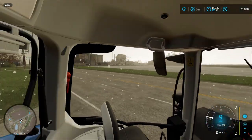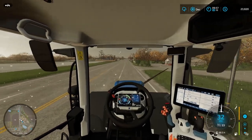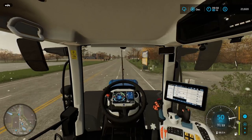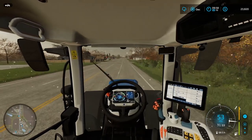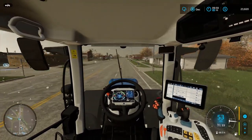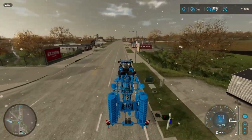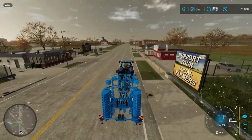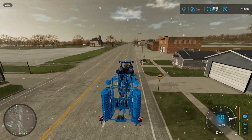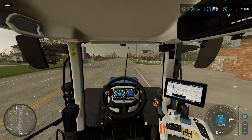I will turn on the working lights, and off we go to field 31. Again, I'll set a worker to it while I do the weeding, and then I will probably take over, because this will be quite a few thousand dollars, which is quite good. And this is a rather big cultivator as well. Oh, field 31 is right here. I didn't realize it was this close.